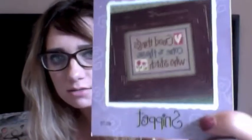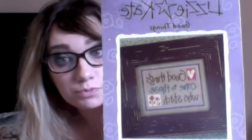So in my last video, I had a little bit of a haul, and I showed you that I had purchased the Lizzie Kate Good Things Come to Those Who Stitch. Because I had finished up my March cottage in April, I figured I would do a new start, something I could work on when I needed a little break from my main project, which is Stargazer. I was getting a little bit annoyed and needed to put her down, so I picked this up and started it. In about 3 to 4 days I managed to finish the stitching, and then I gave myself a little break from it, and in the remaining 5 to 6 days, I managed to FFO it.